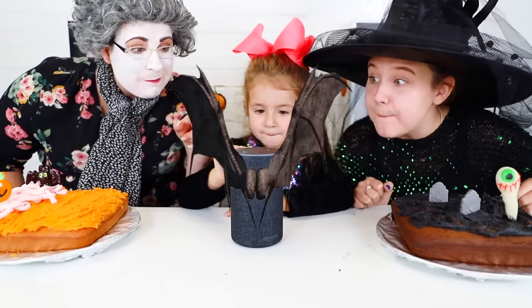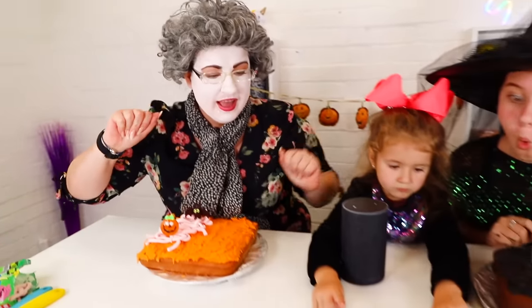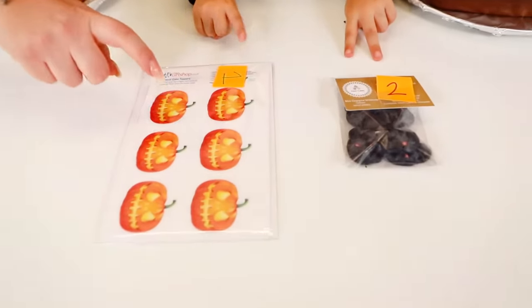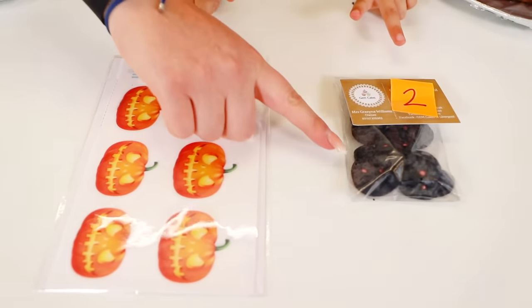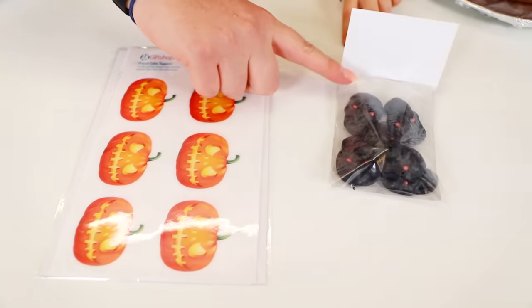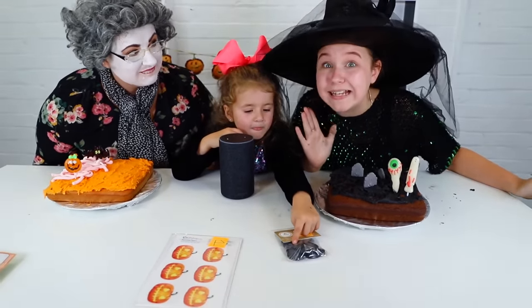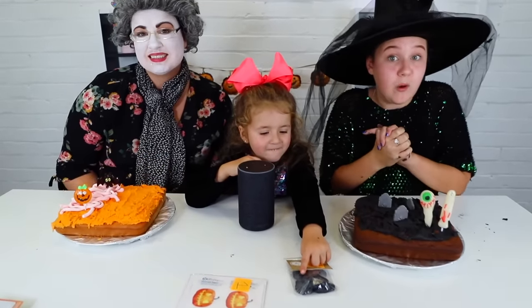Ooh. Alexa is a bat! So it's round five. And over here on number one, we have pumpkin rice stickers for our cakes. Well, we have these handmade creepy skulls. Guys, which one should we go for? I hope Alexa picks something good for us, but Granny, it's time to ask Alexa.